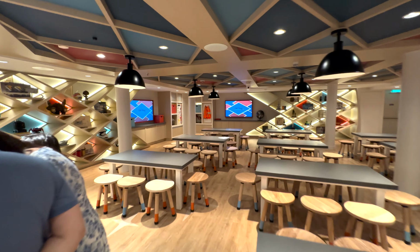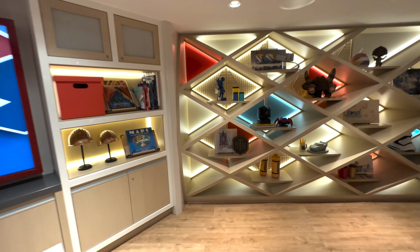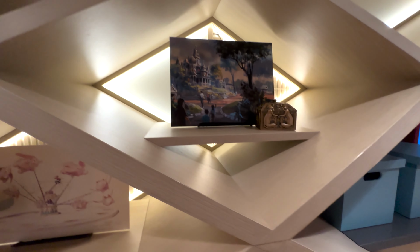If you're a Disney Parks fan, there are tons of parks details in here, models of different ride vehicles, character designs, super, super fun. So definitely check out an open house so you can at least look at some of the cool details.